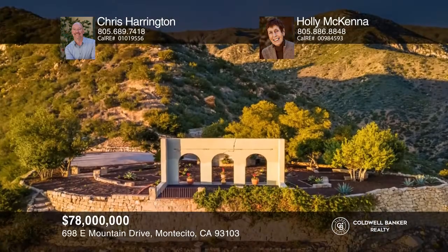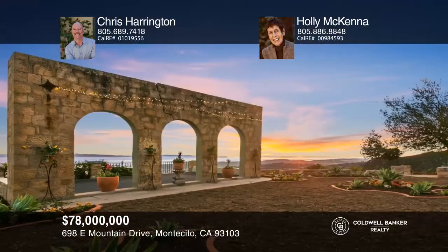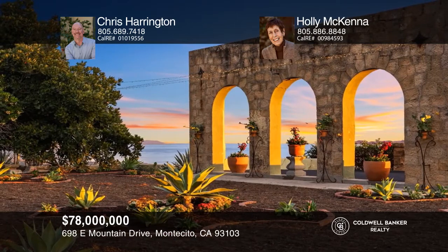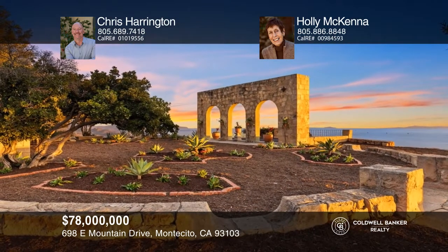One of America's most iconic historic gardens, Marusel, locally known as the Montecito Tea Gardens, is now offered for sale. 18 legal parcels on over 331 acres make this an unprecedented offering in one of the most sought-after estate locations in Montecito. Originally purchased for its abundance of water, this rare land spans foothills and mountainsides, providing incredible privacy and unparalleled ocean and mountain views from almost every parcel. The opportunity exists for an exclusive, secure private compound, a single residence or multiple estates. Build the home you deserve. Call Chris Harrington and Holly McKenna today.